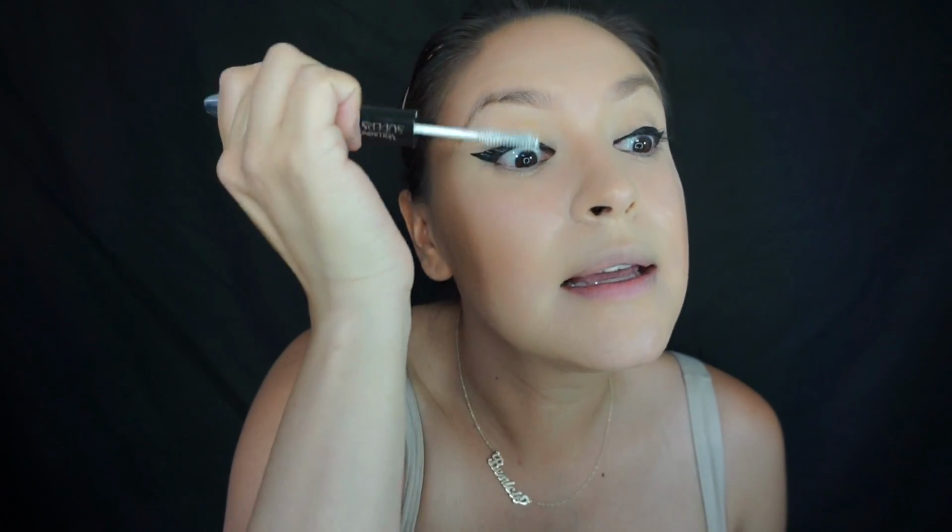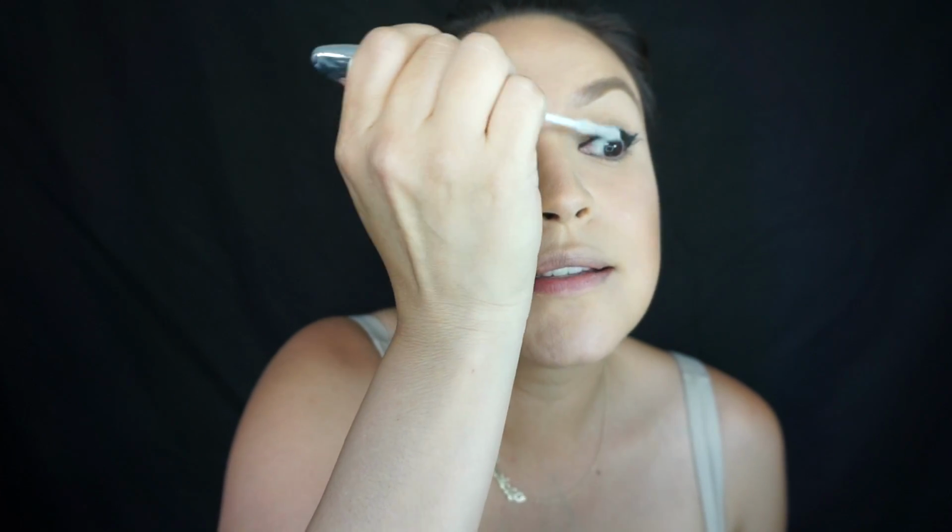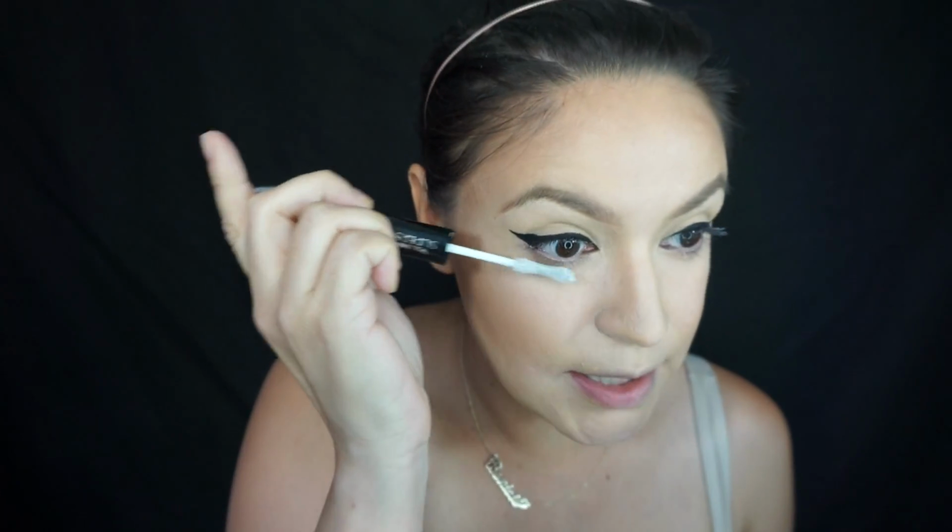And I'm gonna go in with the mascara. Right now I'm using the Voluminous Superstar. L'Oreal Voluminous has a 1 and a 2, the primer and the mascara. I'm really liking this mascara. I've been using this one a lot lately. I'm not gonna focus too much on my top lashes because I am gonna put on some falsies. I'm gonna let that dry for a little bit.